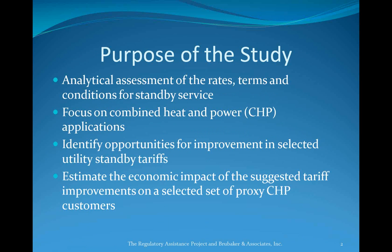Hello, everybody. This is Ali. I'm going to be starting out the presentation, and the way we've set this up is I'm going to take the first segment of the presentation and go through some slides that discuss the purpose of the study that we conducted, and also provide some background information regarding the structure of standby rates and the various components of standby rates, and some of the best practices in standby rate design that we identified in the course of the study. And then I'm going to turn it over to Jim, who's going to go over some of the details of the specific tariffs that we analyzed and some of the recommendations we developed for those specific tariffs.